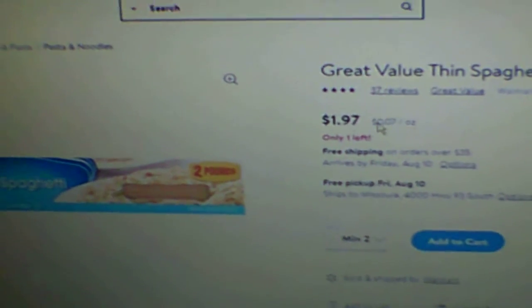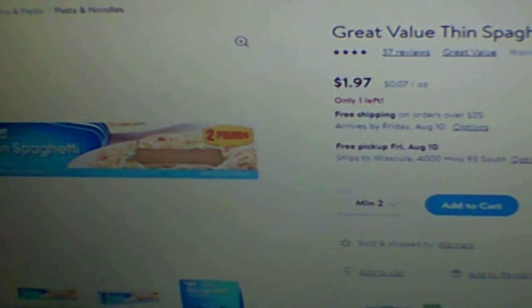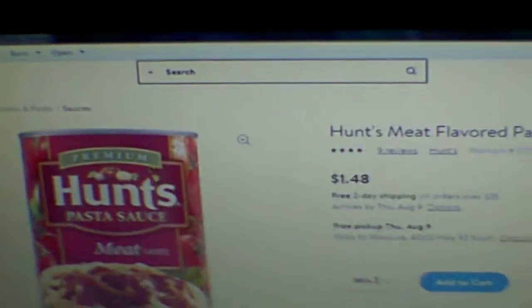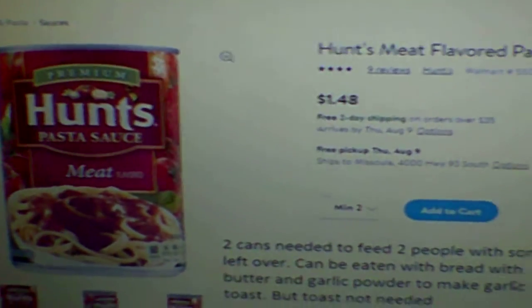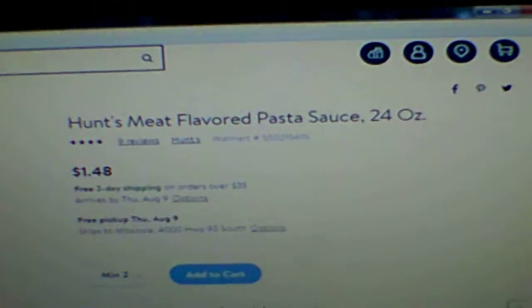Of course, spaghetti. This is 2 pounds of spaghetti for $1.97 at Walmart. 2 pounds is quite a bit of spaghetti if you think about it. Once it's cooked, it's a massive amount of spaghetti, especially for 2 people. Now, we prefer meat sauce. You can get whatever kind you like. Here's Hunt's meat flavored pasta sauce.